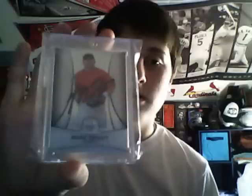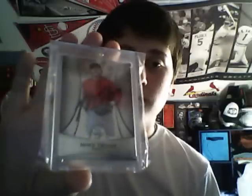This is really sick. I haven't really showed this. Mike Trout, Bowman Platinum Auto, from when he signed TTM. Got this through the mail. Card is in perfect condition. So is the auto. All the way around, great card.